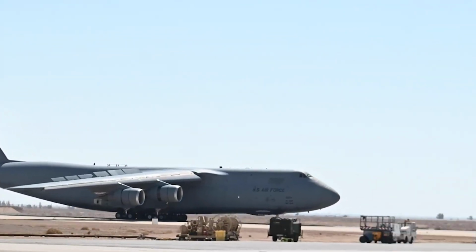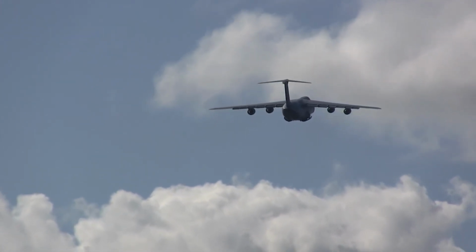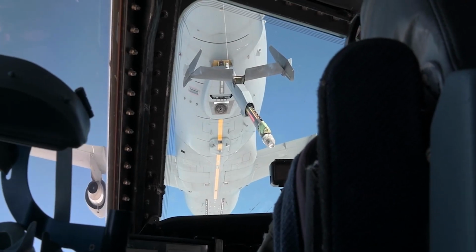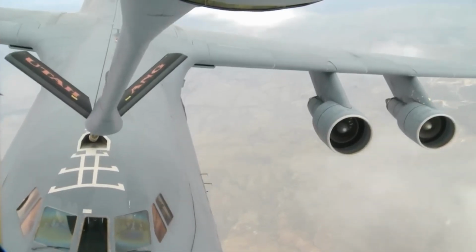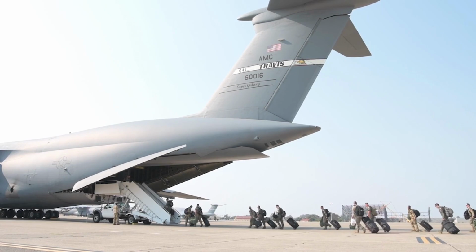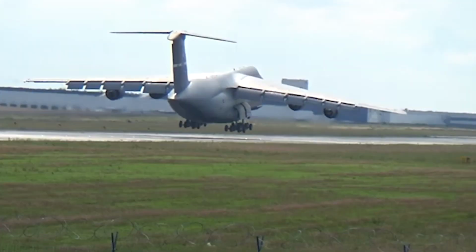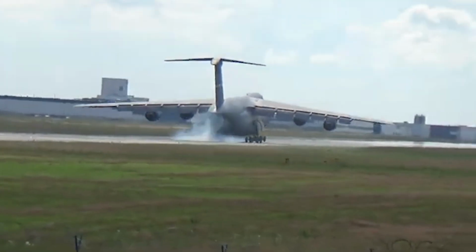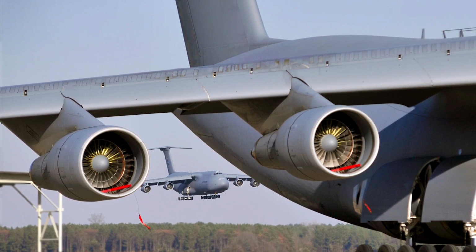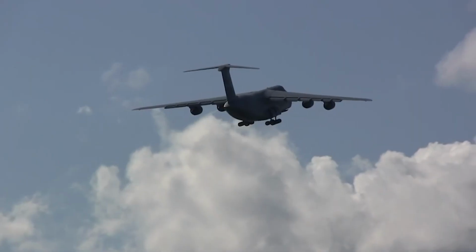For an aircraft of its size, the CH-5M Super Galaxy boasts an impressive range of over 5,500 nautical miles, 10,186 kilometers, without refueling. This extended range enables the transport of personnel and equipment across intercontinental distances without the need for frequent stops, enhancing the aircraft's operational flexibility. Moreover, the CH-5M's upgraded engines provide increased thrust, resulting in a respectable cruising speed of approximately 518 knots, 957 kilometers per hour.